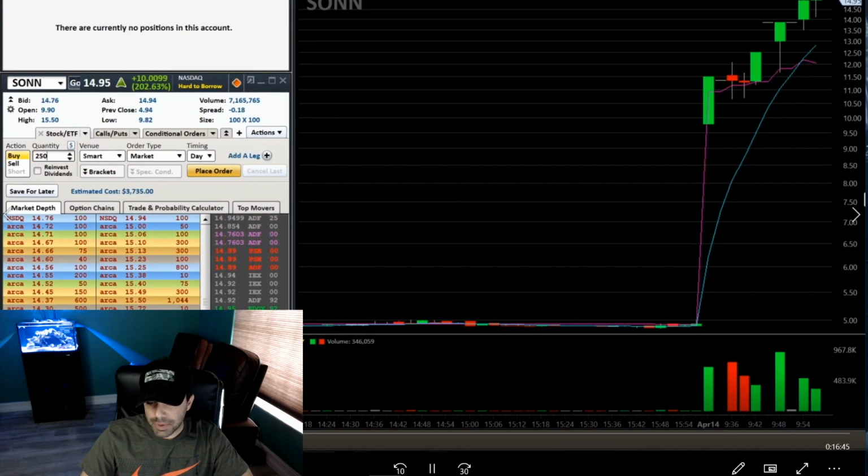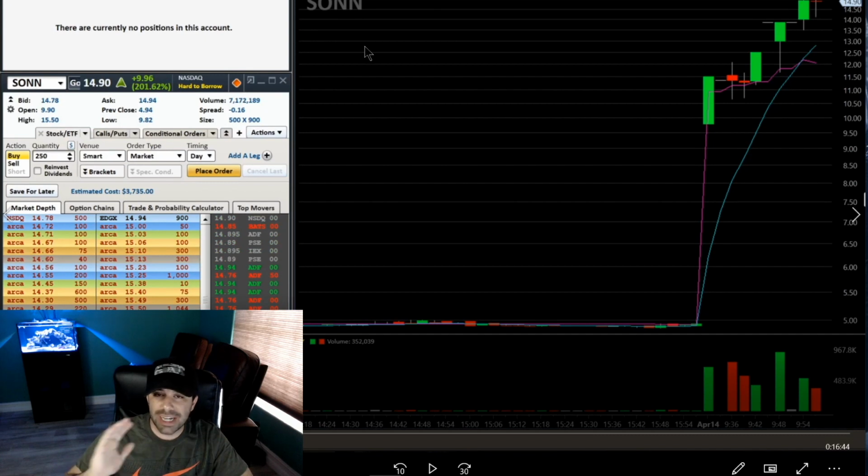So let me push this up here so I can get the pause button. So we had SONN. This thing has made a massive move from yesterday and after hours into today. You know, this is a $5 stock. It was going off at 15 bucks earlier. So right here, I missed this. I missed this pull back into VWAP right off of that halt.